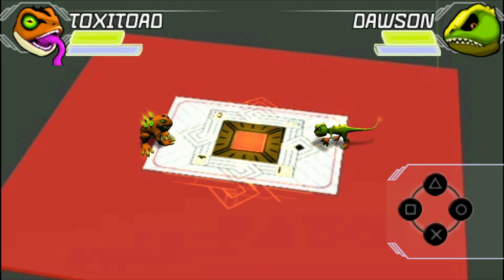Now send me your quick attack. Remember, the square button sends a quick attack. Good. Now, let me show you something different. Send me a strong attack. That's the triangle button.